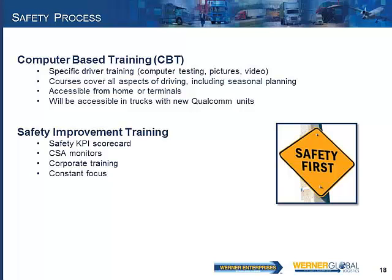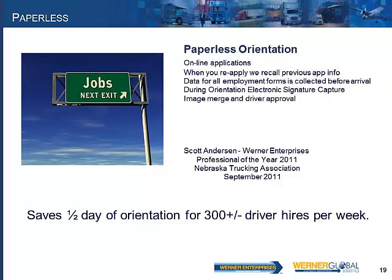Paperless orientation was a wonderful technology that we rolled out. There's a lot of regulation around hiring people, and paperless has allowed us to go to online applications for drivers. When a driver applies, we've got 30 days where we can do background checks and check his driving history. But beyond that, we no longer have his consent to make those checks. So there are a lot of drivers that will reapply. Due to our online application system now, when you reapply, your application is pre-filled with your previous data, and you can just modify it versus having to start over from scratch, which is the norm in the industry.